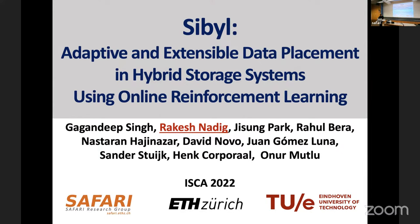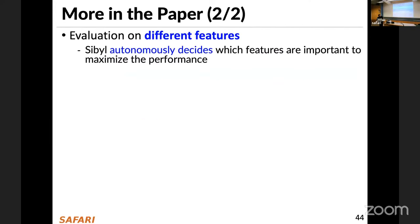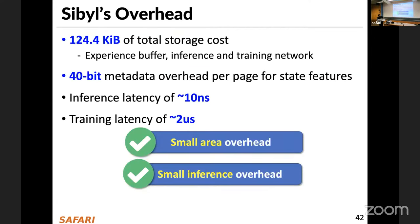Yes, as I mentioned in the overhead part, let me go back there. So the 40-bit metadata actually increases when we add additional devices because we also want to capture the capacity of those devices. That increases the metadata overhead. And also the inference and the training network sizes increase because we add an additional node in the output layer. But while I say all this, the network design is quite small and low cost. We have only two hidden layers, one input layer and one output layer. That is the reason why we have a reduced inference latency.